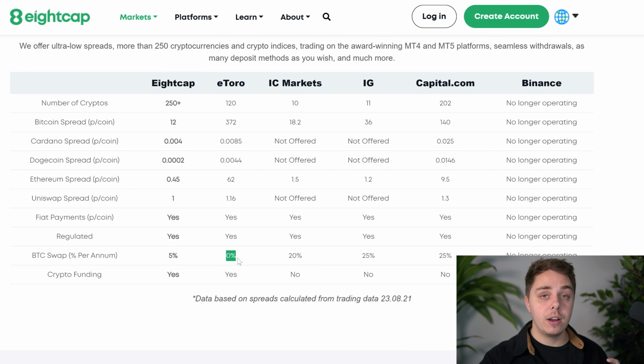eToro is better at 0. However, you're going to have an absolutely terrible spread on that one. So that's why it's still best to go with 8cap and therefore Smart Profit FX overall for this particular option. That's a huge difference between 372 and 12.